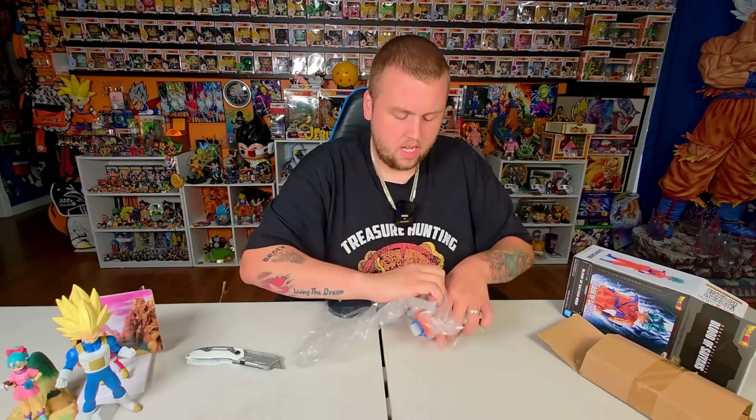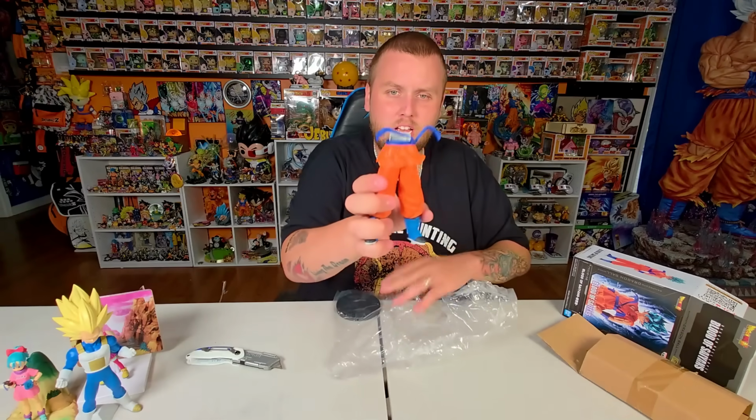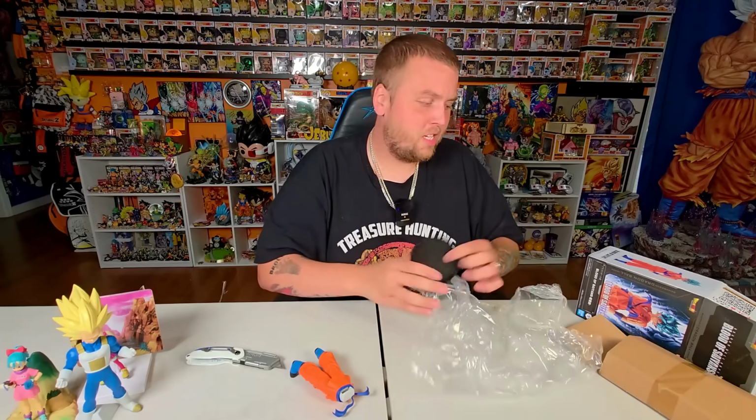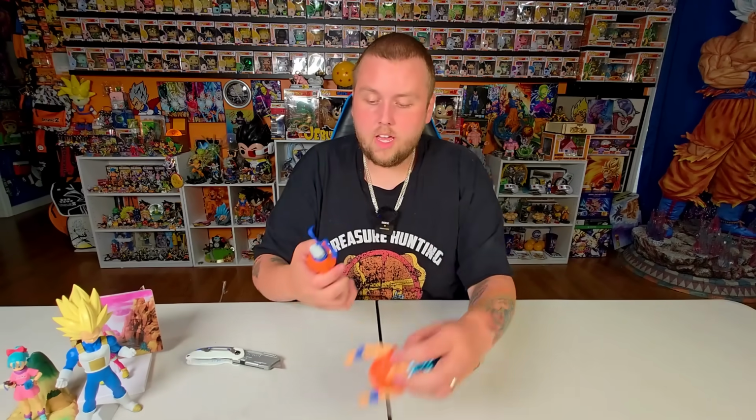Let's get his pants out, and then let's get his base out. I love when the belt's actually lifted with the energy. It makes the figure look so much cooler. It's such a minor detail. It's just something I really like. Okay, so let's go ahead and take the paint again.